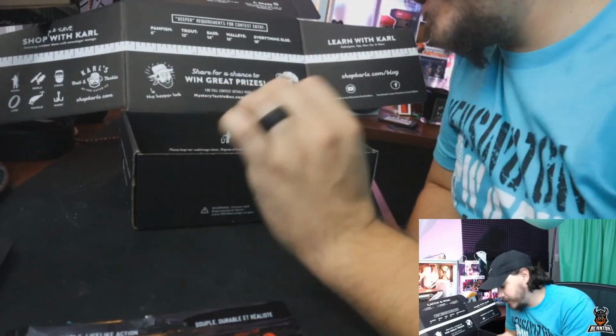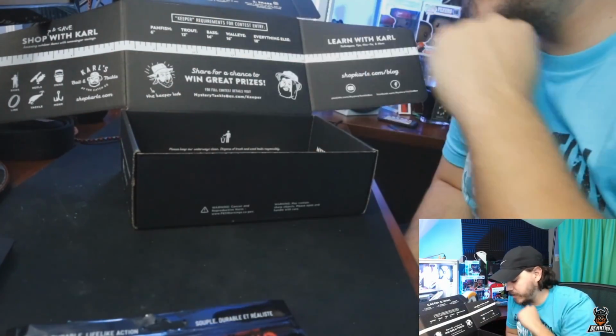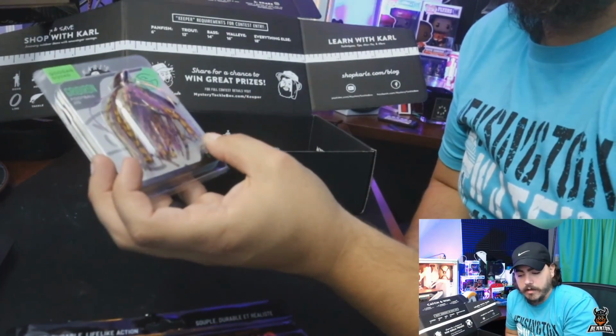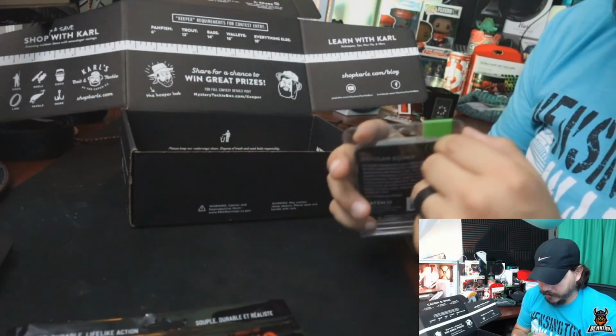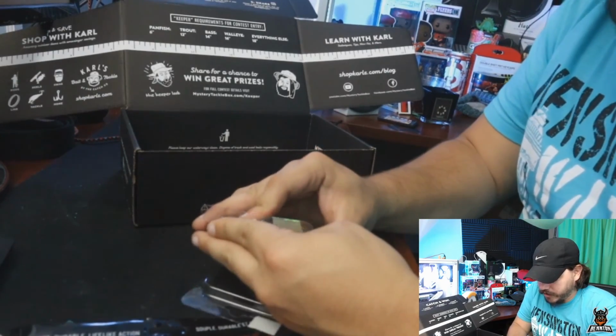Last but not least, my favorite fishing bait company, and something I'm very excited to get in this box, is the Googan Squad Gridiron Football Jig. And this color is absolutely phenomenal. I honestly don't think me having it in this package does it any sort of justice. So let's take this bad boy out and try to get a closer look at it.